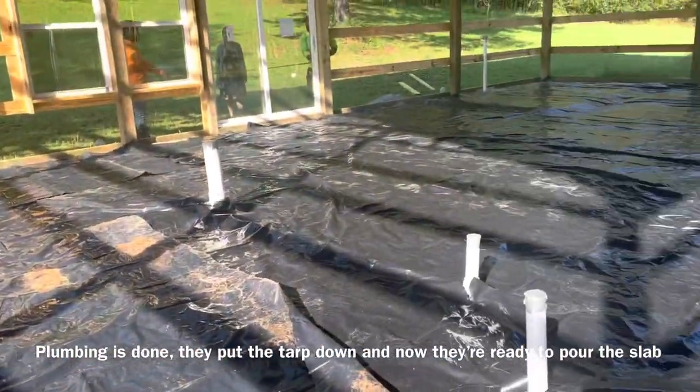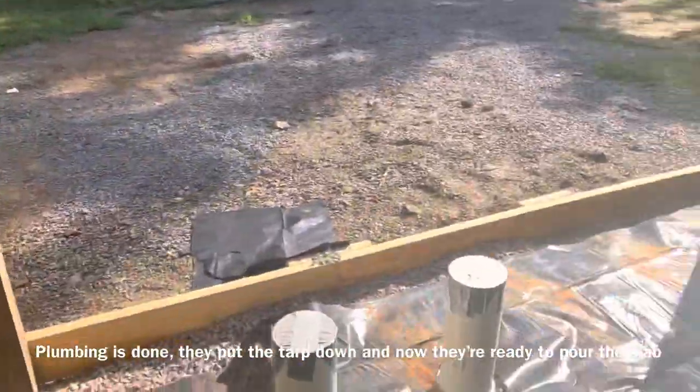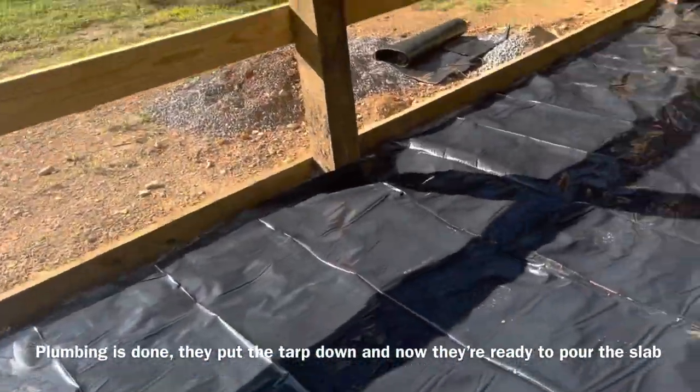All the plumbing's done and the tarp's down and all. Now all we have to do is pour the slab.